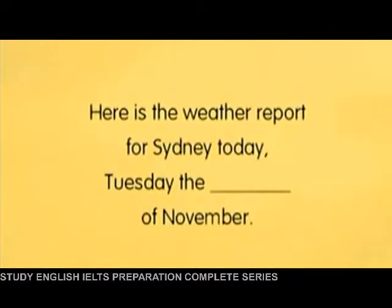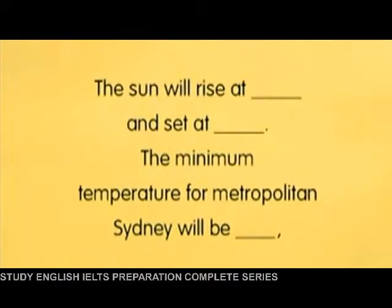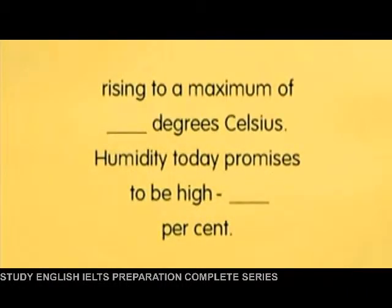Here is the weather report for Sydney today, Tuesday the 14th of November. The sun will rise at 5:15 and set at 6:45. The minimum temperature for metropolitan Sydney will be 13, rising to a maximum of 30 degrees Celsius. Humidity today promises to be high at 70 to 80%.